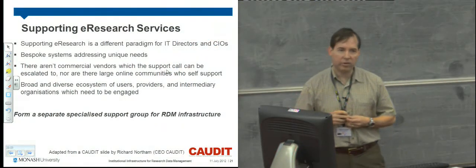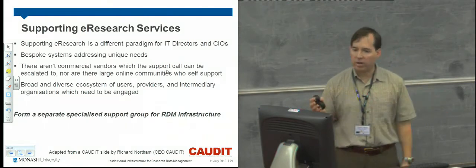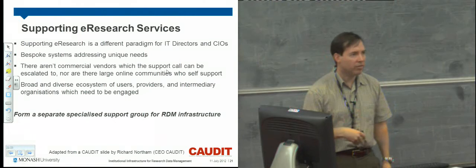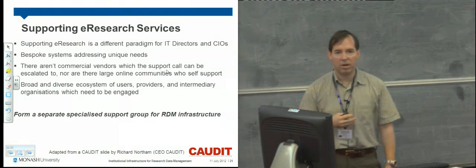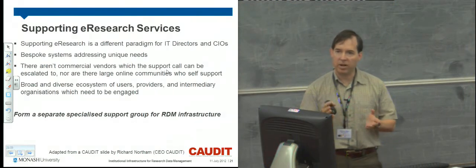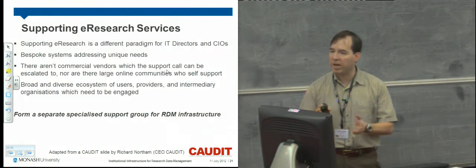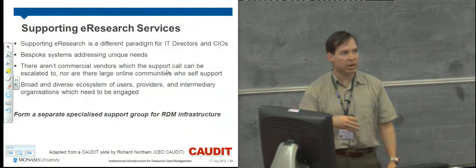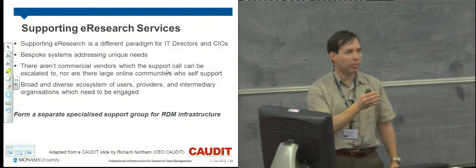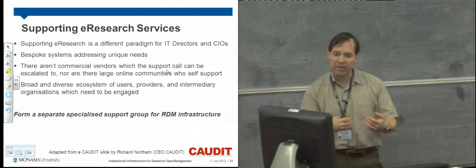Supporting your research services, as I mentioned before, IT and research are very different. So you have to come in with a very different psyche. They're looking for many different solutions. How do you go about supporting them, instead of going with that enterprise approach, to support something different? Many CIOs and IT directors at universities don't quite get it yet. But now some of them are seeing that there is a difference between supporting an admin system and supporting a research system.